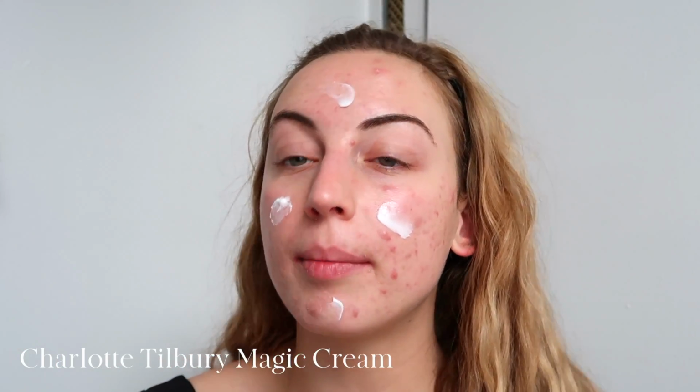I am starting with the Charlotte Tilbury Magic Cream. I already have skincare, but I use this before my makeup. I don't know. I got the mini size. I worry that it low-key breaks me out because of the fragrance.